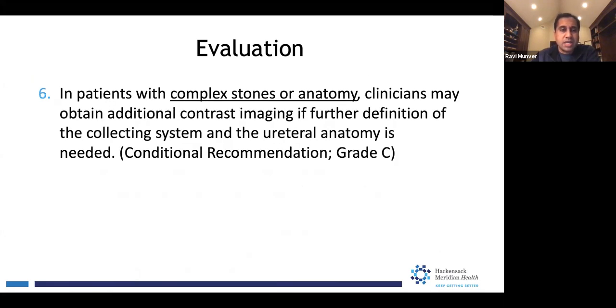Guideline number 6, in patients with complex stones or anatomy, clinicians may obtain additional contrast imaging if further definition of the collecting system and the ureteral anatomy is needed. So again, in complex situations, whether it's a stone or the anatomy itself, additional imaging such as a CT urogram or an MR urogram may be obtained.